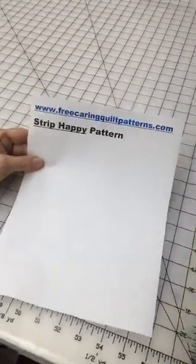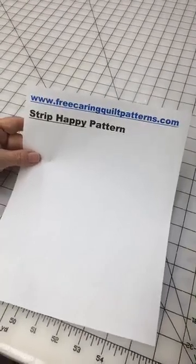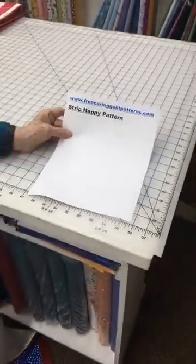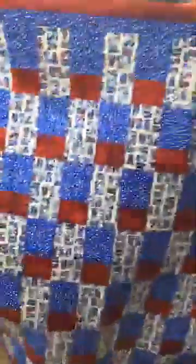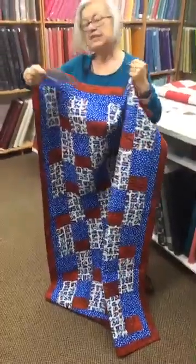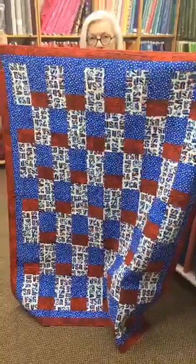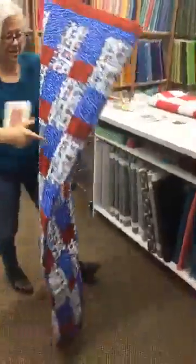But you can download this free if you go to our freecaringquiltpatterns.com. And we have several different patterns there, but this one is Strip Happy, and it is available for a free download. If you're working on charity quilts, I hope you'll go over and visit that site. So this one is called Strip Happy. And this measurement is 46 by 62. So this one would work really well by adding a 5-inch border all the way around. It would make that minimum requirement.